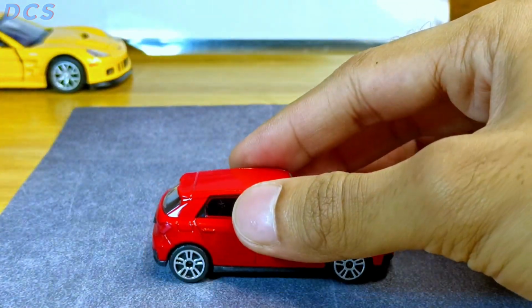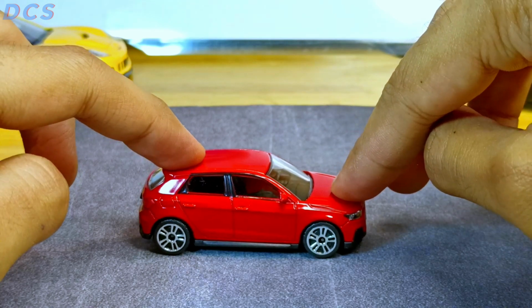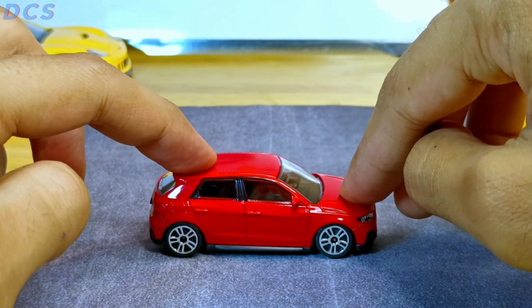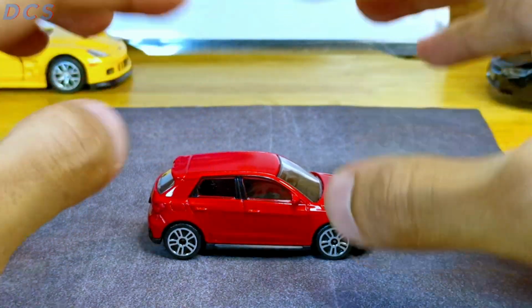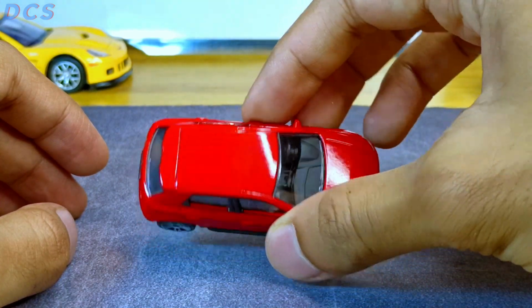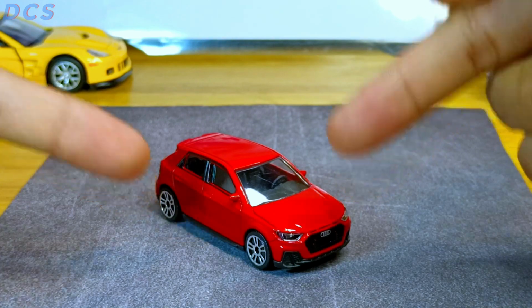And of course, I forgot to show you guys the suspension. Here goes. Yeah, that's some nice suspension right there. So it's not a pullback, but it at least gets some suspension, which is really nice, guys. Good attention to detail. And that's the round look of this Audi A1 Sportback. Now let's go for its specs.